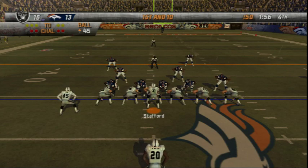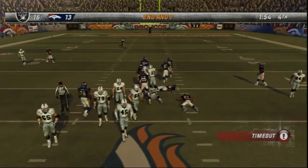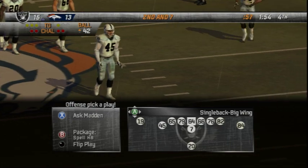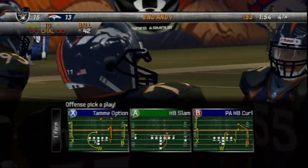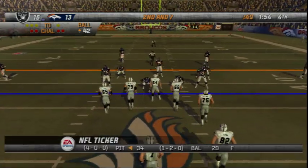What's the hard count? The Broncos come out in a 4-3. Handed off to the back. Brown with the carry. Brown is there for the tackle at the 42-yard line. Brown takes advantage of a little daylight on the play. Picks up 3 yards. All you need to do here is run some clock. 2nd and 7. Run the football up the middle. Ball on the 42-yard line.